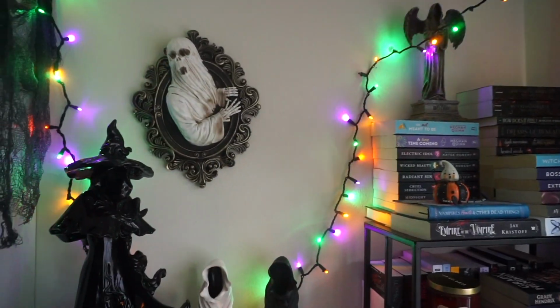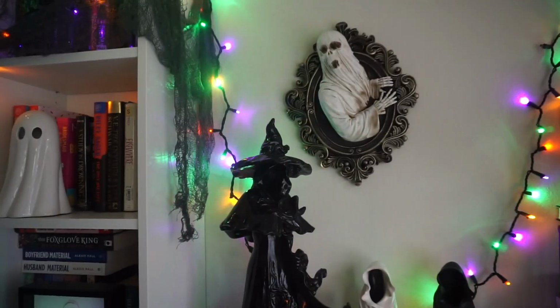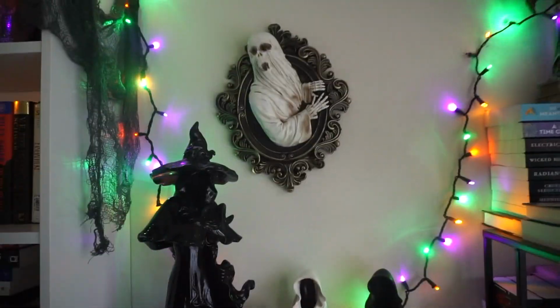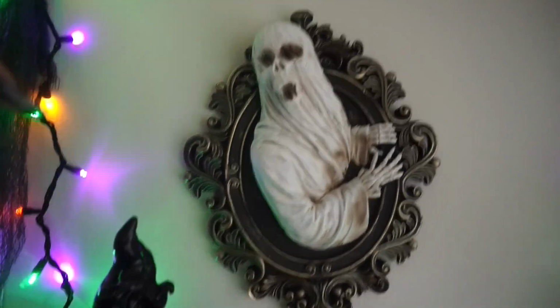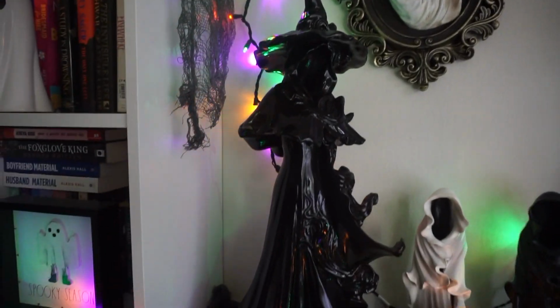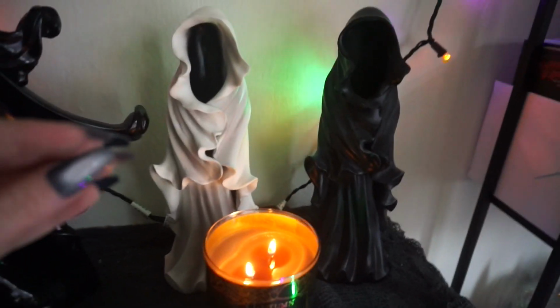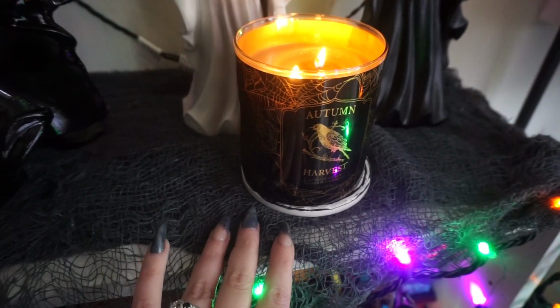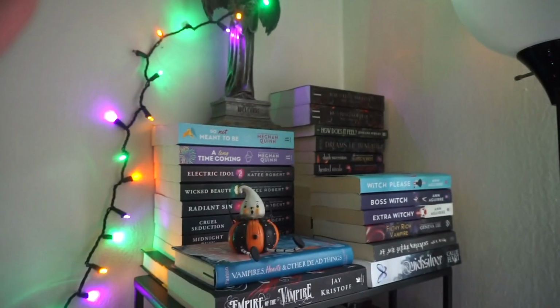This little area is kind of my favorite because I just love how it's decorated. It's a little bit different than all the ghosts, but it's still so cute. I adore this wall piece. This witch is fabulous. I love my little reapers. I always burn a candle, and I do have this on the coaster in case it gets too hot. Before I jump onto this case, I'm going to go over here.